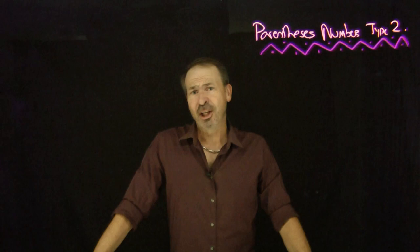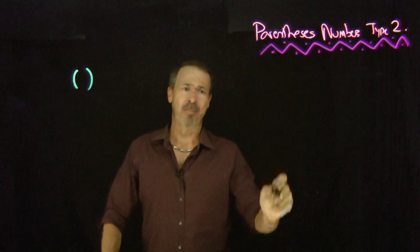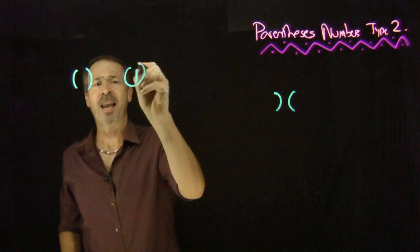Actually, let's make that previous puzzle a little more abstract. How many ways could I write down just sets of parentheses? For example, if I want to write down one set of parentheses, I could just write that. And that would be valid and good. I mean, for example, I can't do a right bracket first and then a left bracket. That would make no sense. So there's one valid way to write down one set of parentheses.